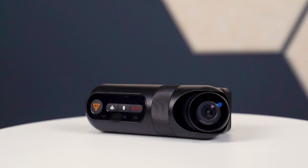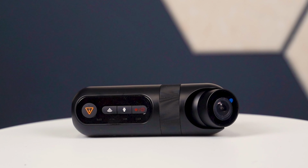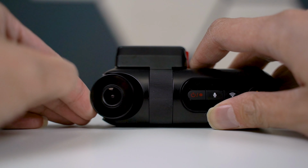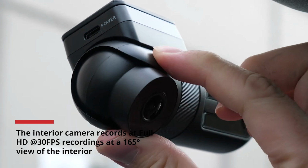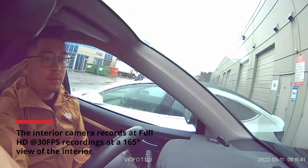Designed specifically for Uber, Lyft, and other ride-sharing drivers, the T130 features several features that will cater to all your needs. First off, let's talk about the interior IR camera, advanced infrared night vision, and dual-axis rotatable lens, giving you full HD at 30 frames per second recordings at a 165-degree view of the interior and the driver's side window in a single movement.